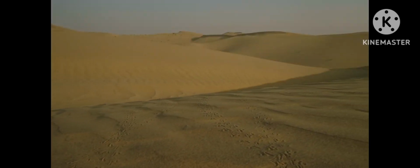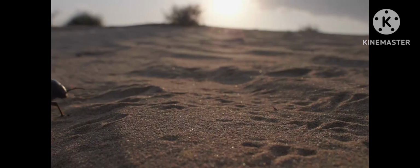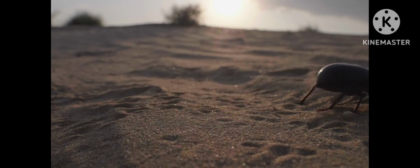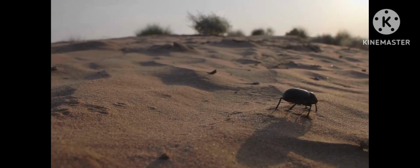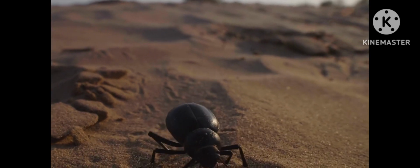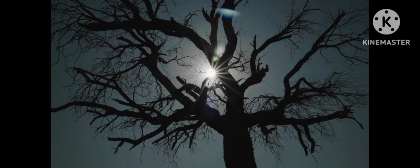Someone has left an unusual track on the sand dunes. The dung beetle. Moving in a straight line helps the dung beetle to quickly reach safety and keep its ball of dung away from a competitor. Some dung beetles in Africa have even evolved to use the glow of the Milky Way to find their way.